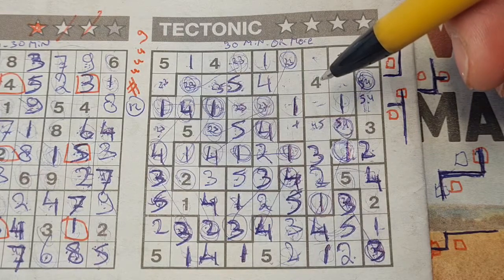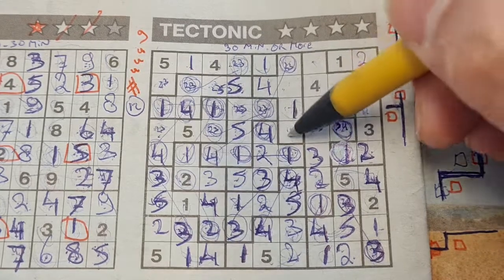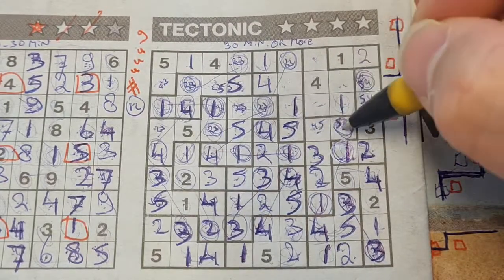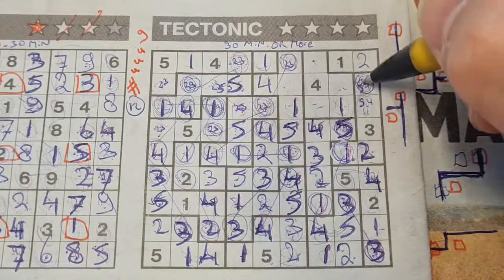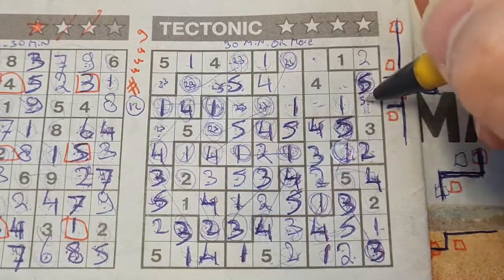Then let me see. I think this box should be a 5 because it can be 1, can be 2, can be 3, can be 4. Yes, definitely 5. Now we have a 5 here, so this box cannot be a 5 anymore. That box should be a 5, and this box should be a 4. This box is connected with that box, so it should also be a 5. One box left in this L-shaped area for number 4.